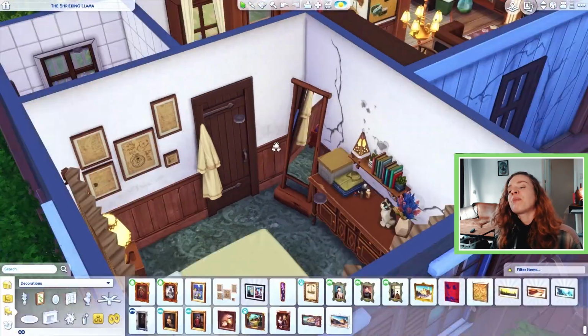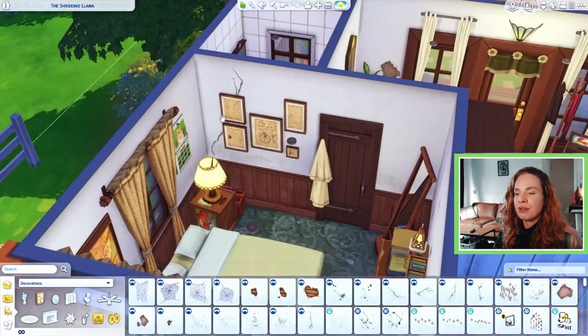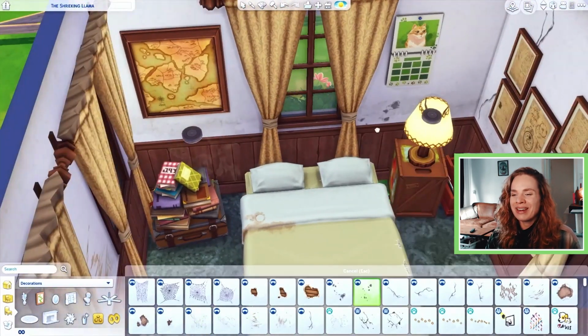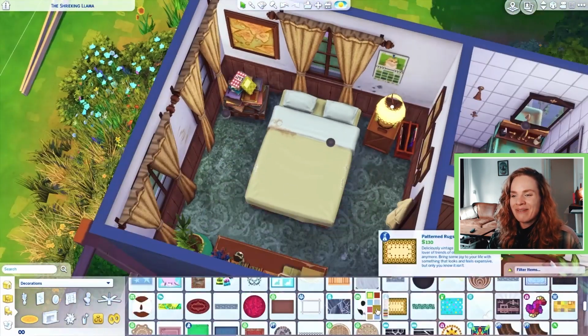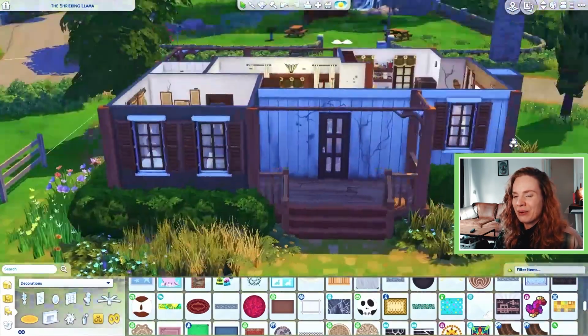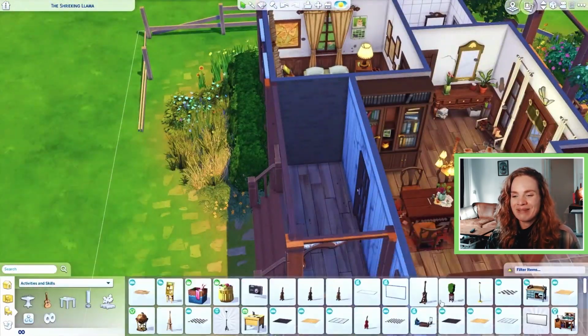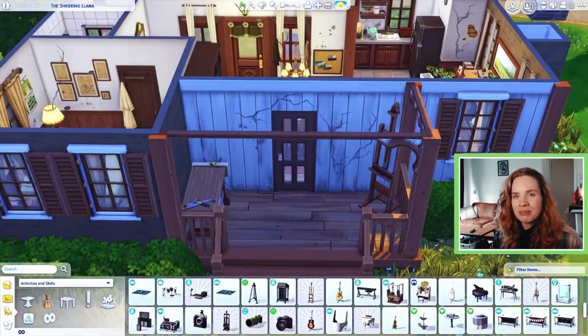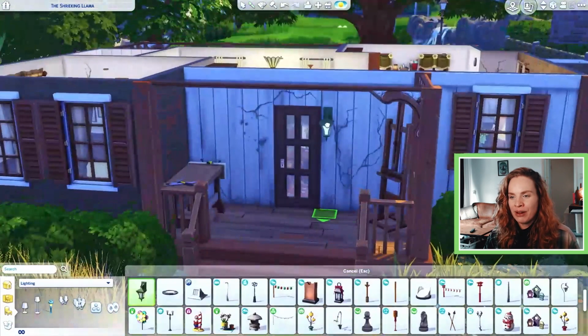But yeah, I just made this bedroom look as cozy as possible, even though it is very rundown and gross with weird little stains on the wall and everything. And that very weird looking rug that comes with Strangerville. It makes no sense in there, but at the same time it kind of does because of the color scheme, so I thought that was a lot of fun.